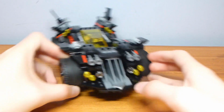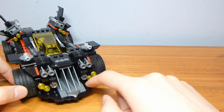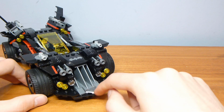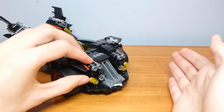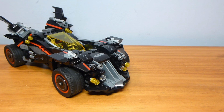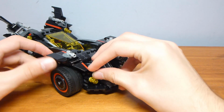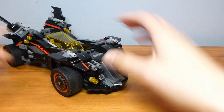Up front, though, we do have, next to this really interesting grill, I like the way they use the fins there, and we also have a Nexo shield down on the bottom. But we do have some stud shooters that just shoot off. And that went way across the room and bounced off the wall and landed underneath me. So, you know, they got good power there.